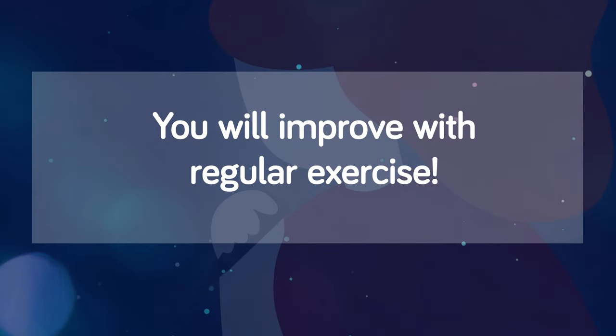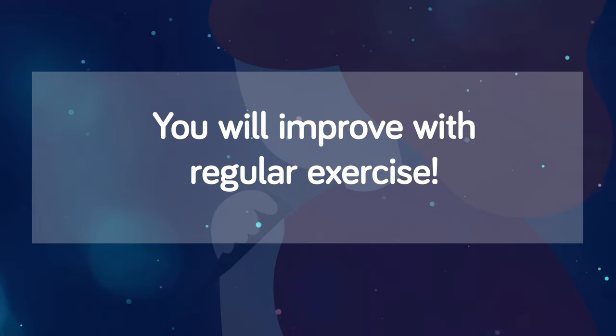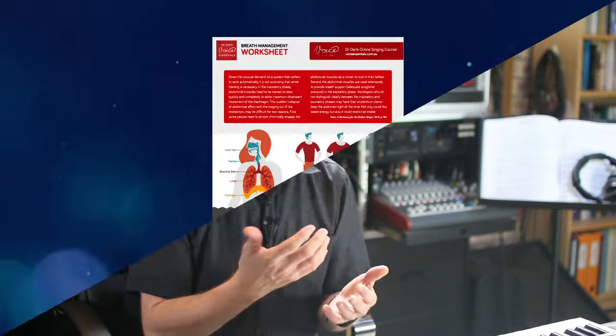It's important to understand that some of you may struggle with 8 seconds to start, and that's okay. It doesn't matter what you can do now. What matters is how your voice will benefit from the regular practice of this activity over time. So let's say you can comfortably do 10 seconds today.